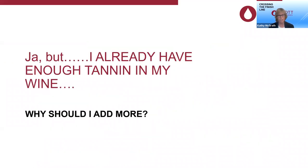Using a South African expression, yeah, but I already have enough tannin in my wine. Why should I be adding more? Most wines do have enough tannin unless you are making wines from American hybrids, which I'm sure many winemakers will be able to vouch for the fact that adding about 1,000 parts per million of tannin sometimes is not enough. These, though, are exceptions. Generally, when we're talking about adding tannins to wines made from vinifera grapes, we're talking anything between the 5 to 500 part per million range.